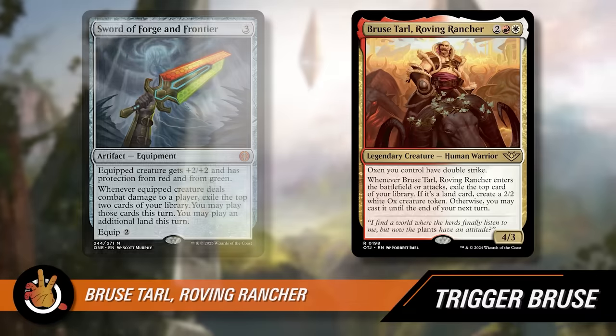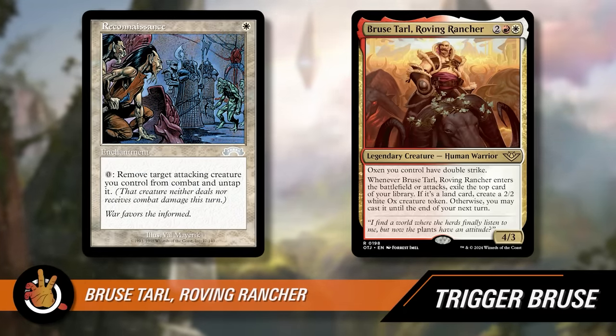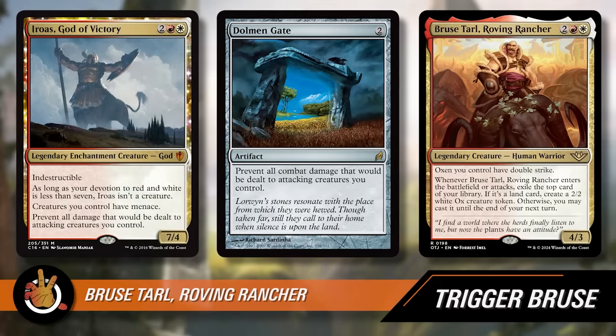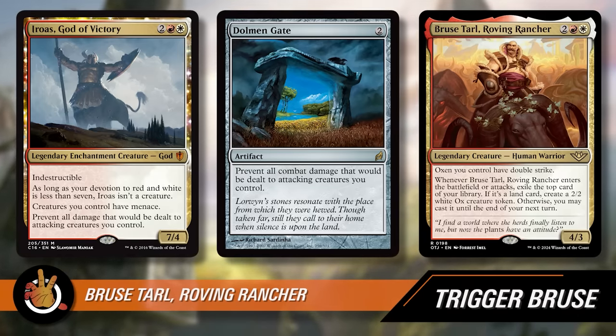If Bruce just wants to spy on people, you can play Reconnaissance, which allows you to remove him from combat after he attacks, thus not allowing anyone to block him. And then Dolmen Gate is the classic red-white. There's also Iroas, God of Victory, a god of menace. It prevents damage to attacking creatures you control. So that means your ox can swing freely. It's really bad for people to block them.